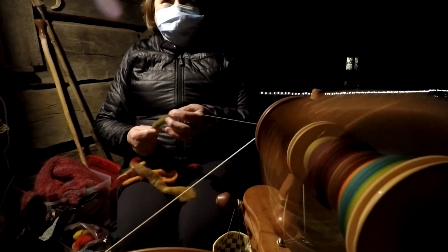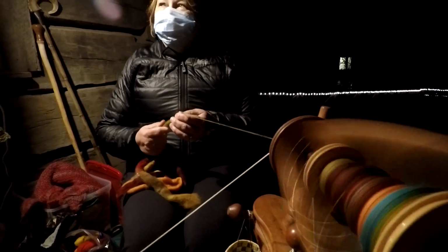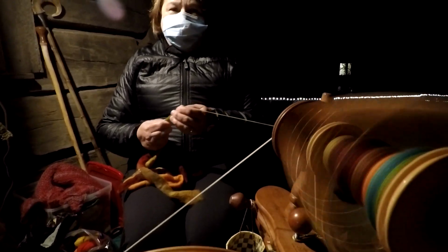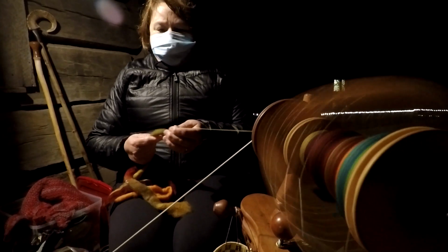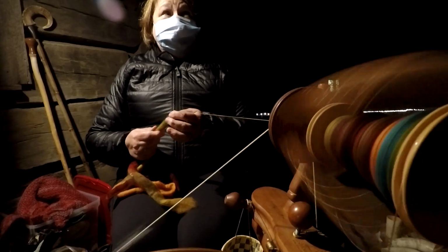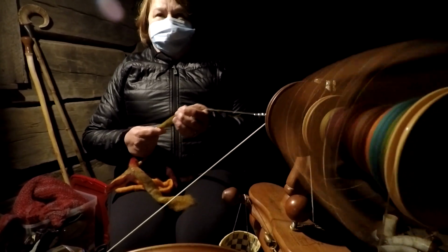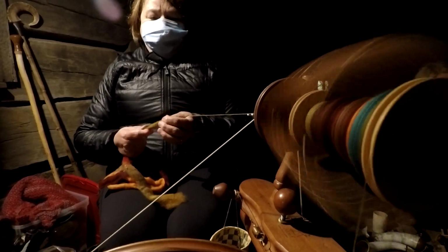How long does it take you to get a spool of that? Okay, it will take me a good 4 hours to do 1 bobbin. So that's called a bobbin. A bobbin. So it would take essentially 8 hours and then probably another 2 to ply them together. Really? So there's quite a bit of time put into it. A lot of time, yes.